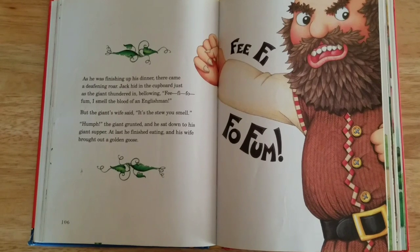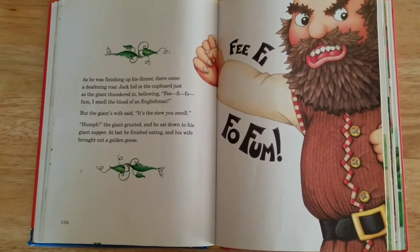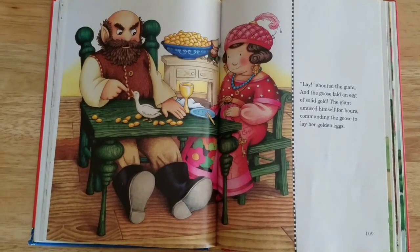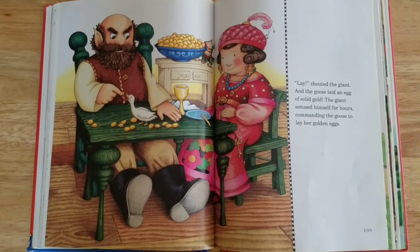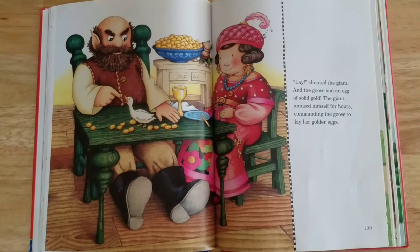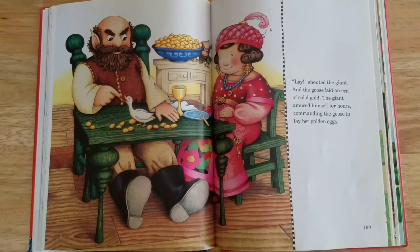At last he finished eating, and his wife brought out a golden goose. "Lay!" shouted the giant, and the goose laid an egg of solid gold. The giant amused himself for hours, commanding the goose to lay her golden eggs.